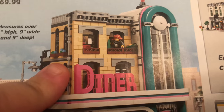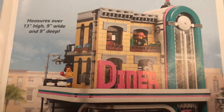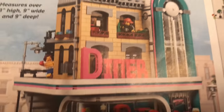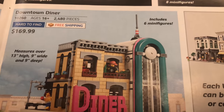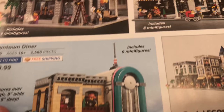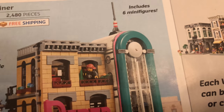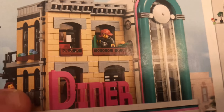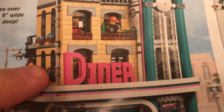So the next thing, Downtown Diner. Something I've always bought. I think I bought it again, in January. Really good set, it has a lot of cool stuff in it. It's like a music floor, a boxing floor. I don't really know how the boxing looks, but the first row is like a diner, and then there's music and the third one. It looks like really good design, even though some of it's pink, but I'm used to that color because of Lego Friends.